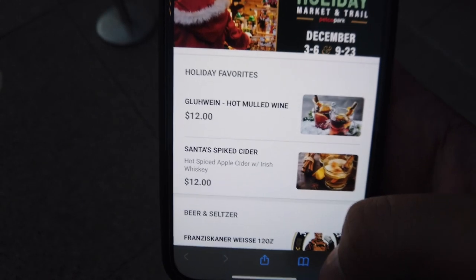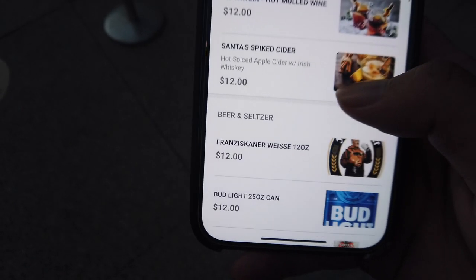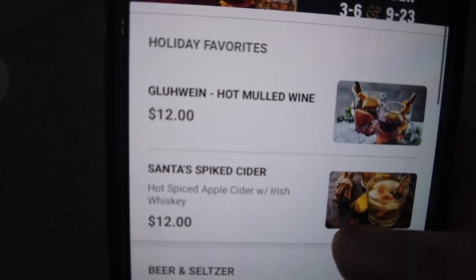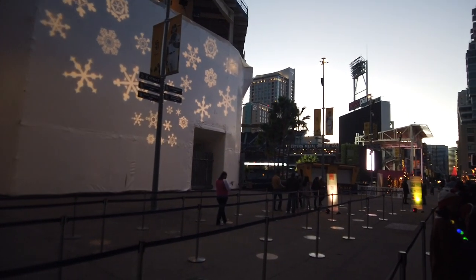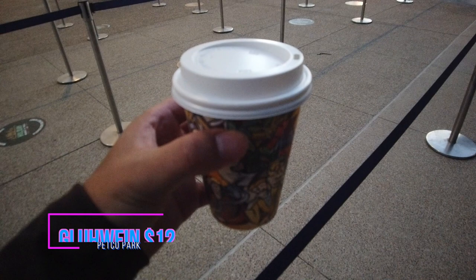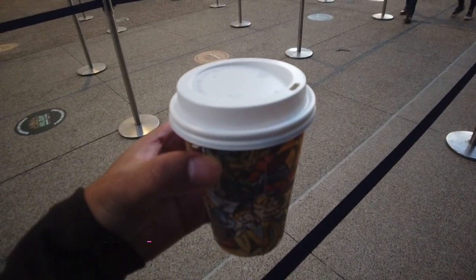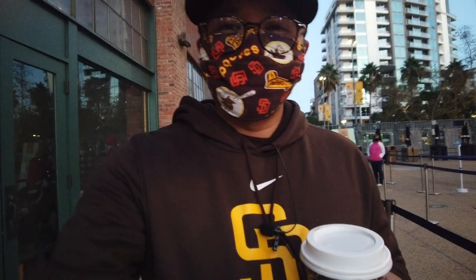Check this out, guys. The Holiday Market Welcome Bar. They have Gluhwein here. 12 bucks. Shoot. That's a lot, but I'm craving Gluhwein, guys, so I might have to go for it. Look at this. I didn't even have to go to the holiday stall. They delivered it to me. So I got me some Gluhwein. This is my Christmas wish.